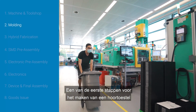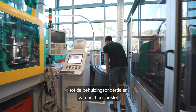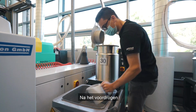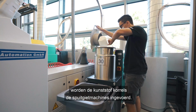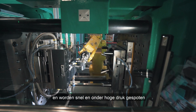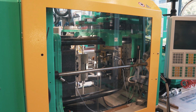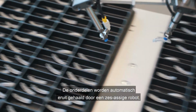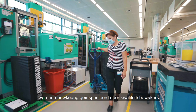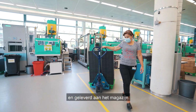One of the first steps in the manufacturing of a hearing aid is processing the thermoplastic into the housing components of the hearing aid. After a pre-drying process, the injection molding machines are fed with a granulate which is melted in a plasticizing cylinder and injected at high speed and pressure to create the housing parts. These parts are automatically removed by 6-axis robots, directly checked by quality controllers, and then securely placed in a transport container and delivered to the warehouse.